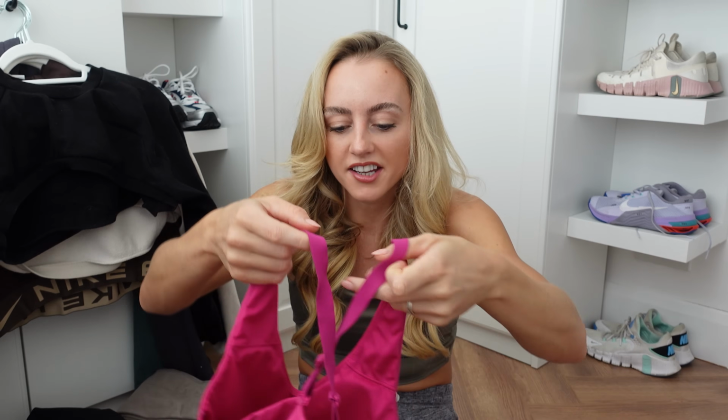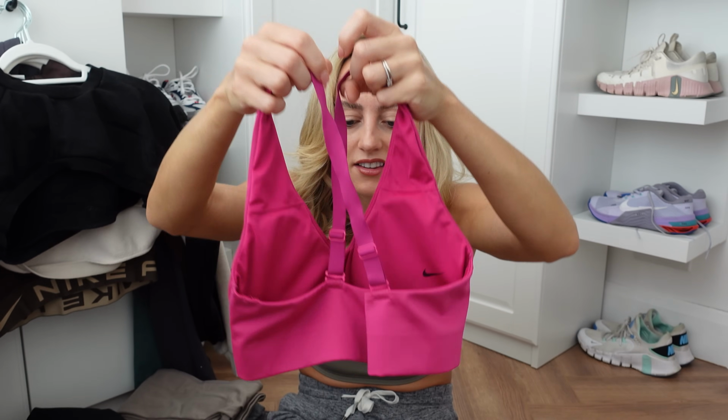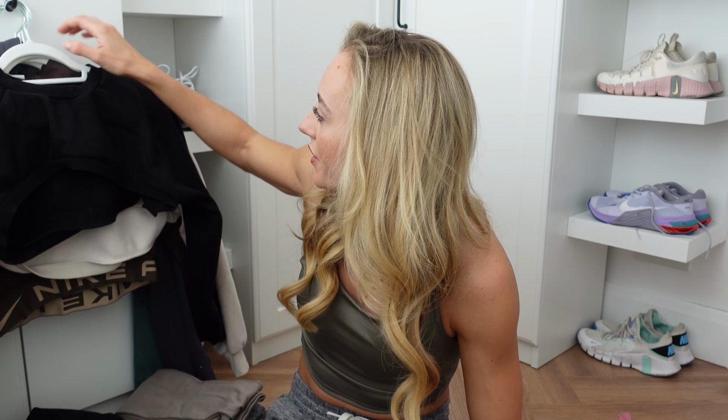So yeah, you can change the straps so you can have them crossed or not, and I just really love it. So those are my main bras that I feel like I'm rotating through at the moment. I have so many sports bras, but I find myself just picking up those ones, to be honest. So that is leggings and bras.